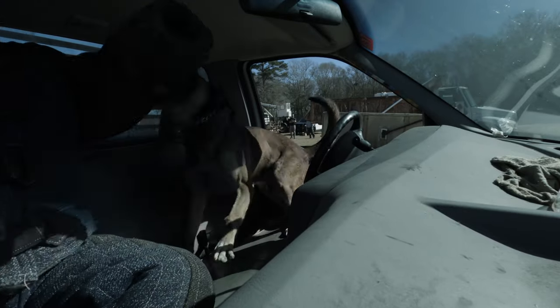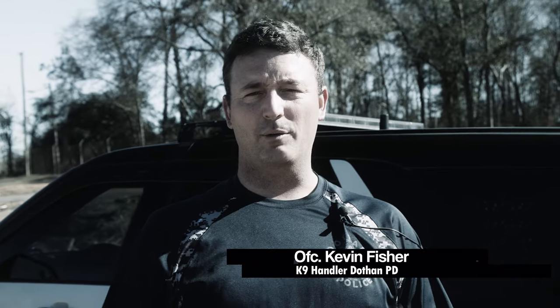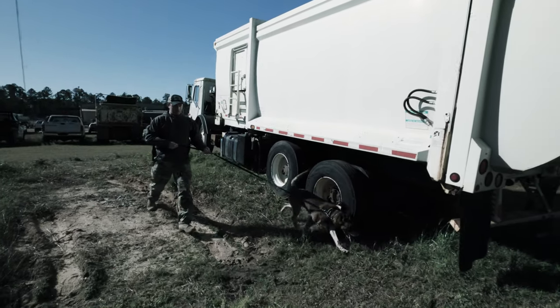In this venue, we're doing contraband detection on vehicles. The goal when I'm approaching a detection hide like this is to keep the dog happy and engaged. So I come up to the hide, and I try to go downwind so I can give him an advantage, so that hopefully the wind is hitting him straight in the face and can lead me straight to what I'm looking for.